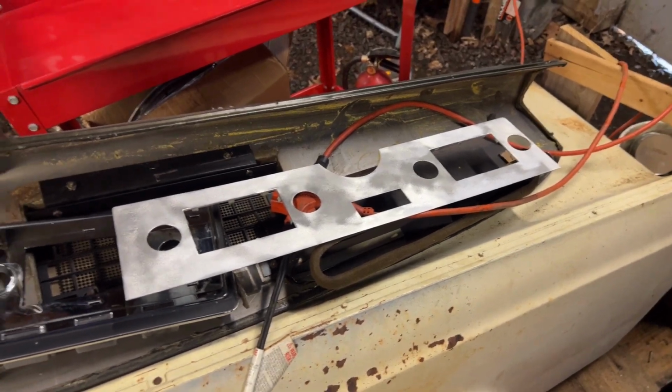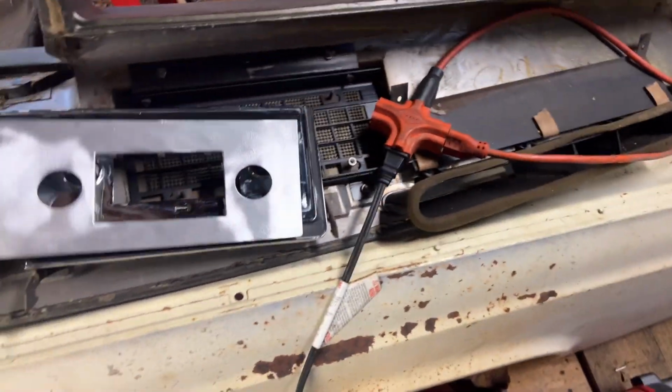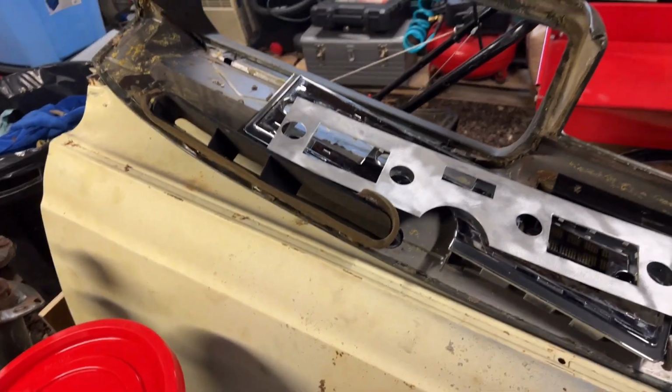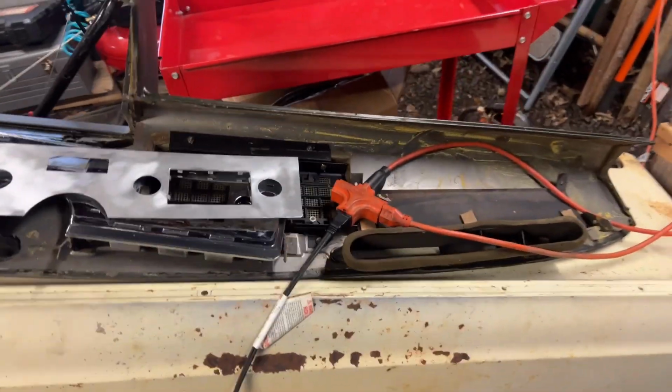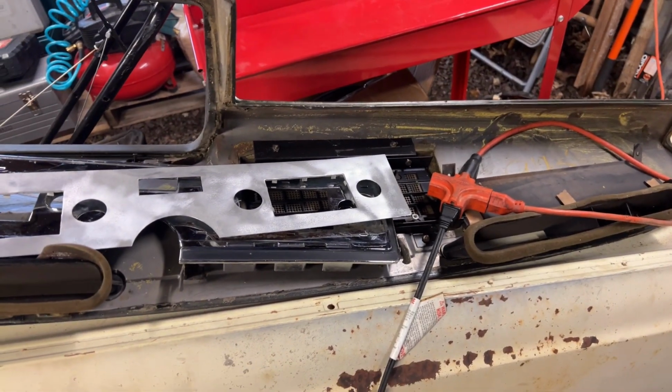At least I feel like I can install it back in the car, and someday maybe I'll be lucky enough to procure a proper replacement. But for now, just so I can get the car back together, I will take care of that. I still need to modify the radio speaker so I can mount that back on the dash pad here, so I can put that back on the car as well.